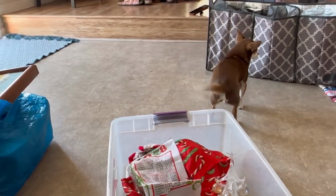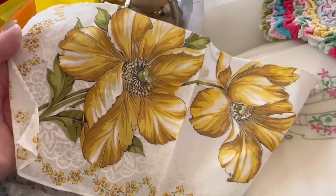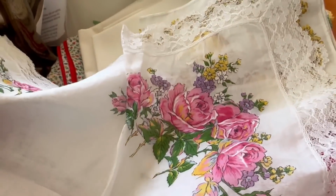Yep. Got some more vintage hankies. They're helping. We're helping. Yeah, they're so excited. More vintage hankies. I love the florals. Very pretty. And these look so nice, tucked into all kinds of things. Teacups, decorating. You can make bunting with them. You can make curtains with them. There's all kinds of projects you can do with vintage hankies. I'm putting those in my hanky pile.